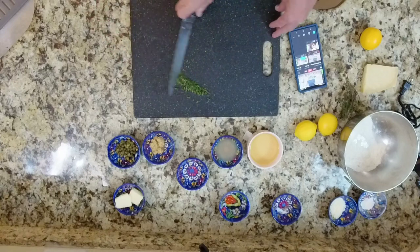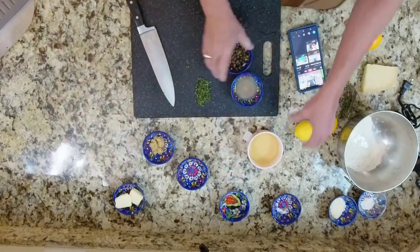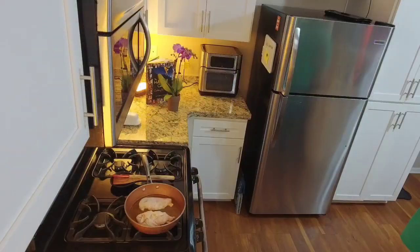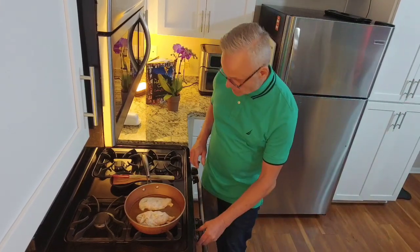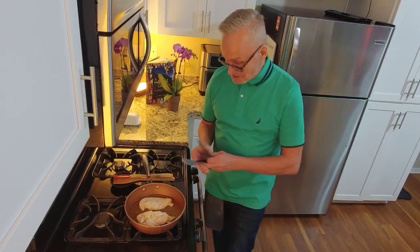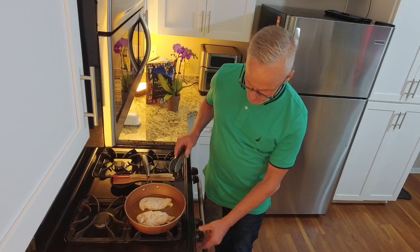That is lovely. I've got some fresh lemon juice, herbs, the wine, and the garlic. And those are all going to go into this pan we have over here with our sizzling chicken. Or sort of sizzling chicken, but it is going. So let's turn this up just a little.